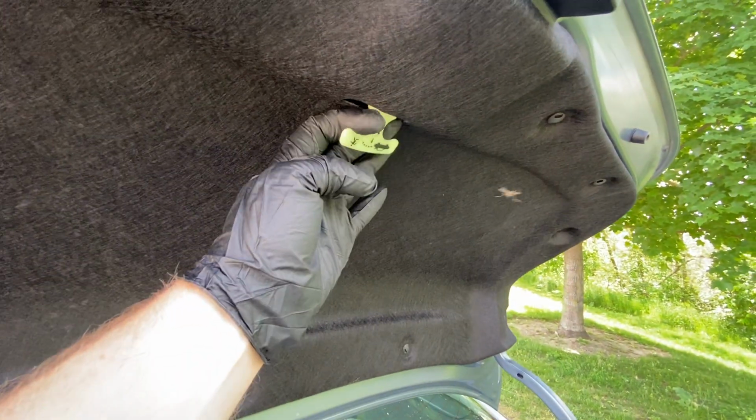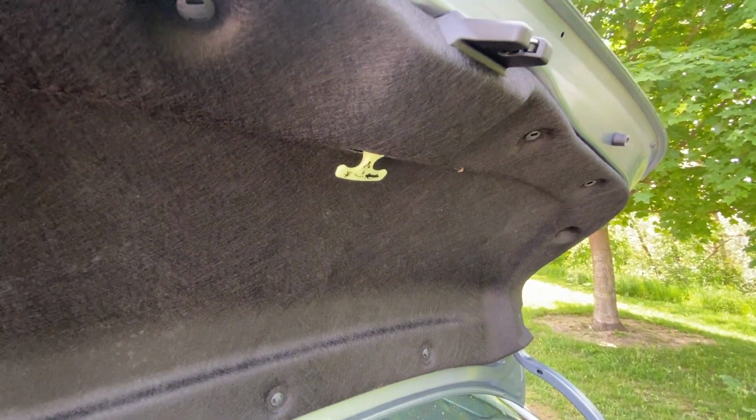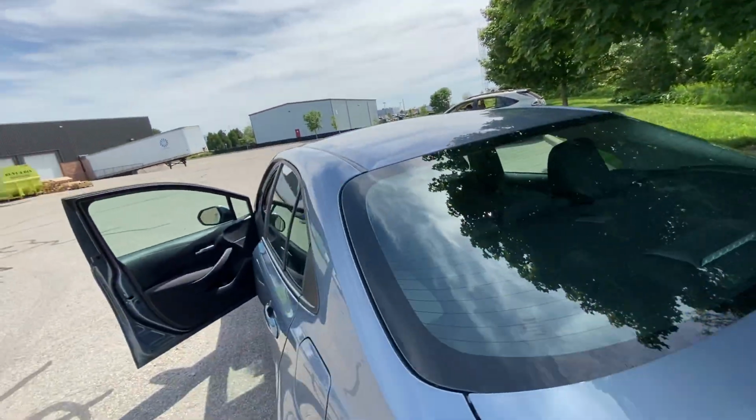Insulated trunk liner helps for sound reduction, and this one has the glow-in-the-dark release in case anybody gets locked in the trunk. That's a glow-in-the-dark handle there to get your way out, okay?